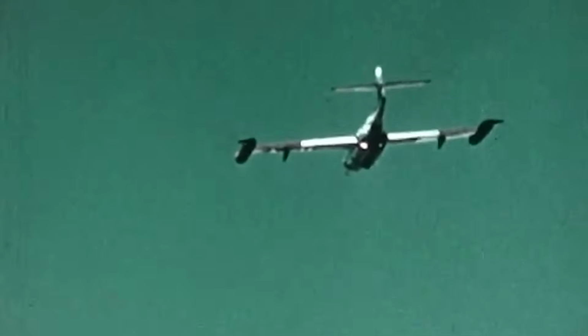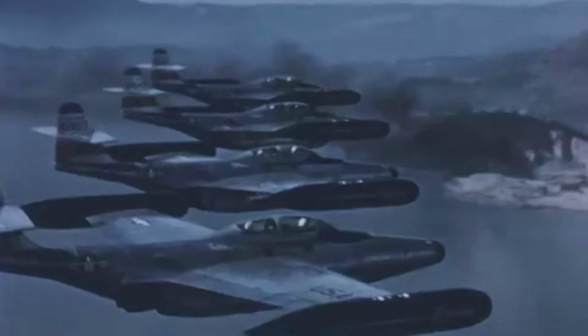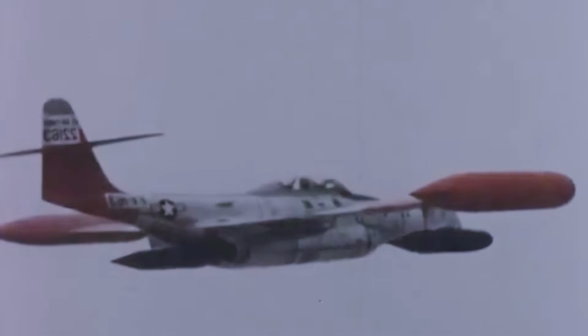The Scorpion's legacy lies not just in its role as a deterrent during a critical period of the Cold War, but also in the technological advancements it pioneered. Its development pushed the boundaries of jet propulsion, radar technology, and weapon systems, paving the way for future generations of fighter aircraft.